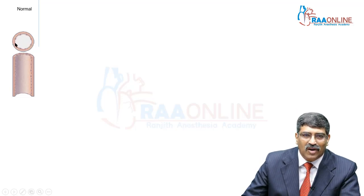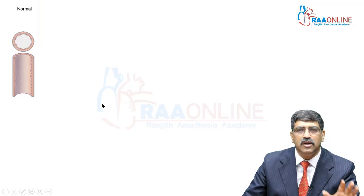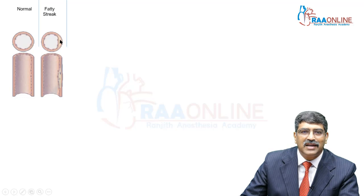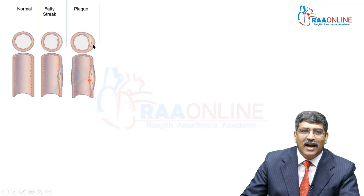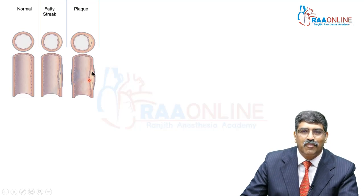This is the short axis view where you can see the entire lumen of the coronary artery. This is the lumen in the long axis. This is the normal coronary artery. So, the first step in developing coronary artery disease is fatty deposit between the intima and the media. This is called the fatty streaks. Next, as calcium gets deposited in the fatty streaks, it becomes a plaque, and here you can see the plaque developing between the media and intima.